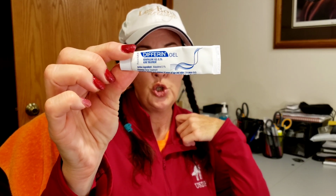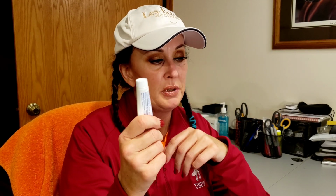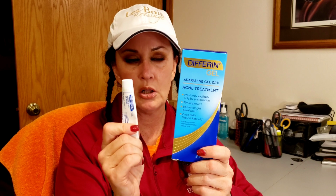So this is a little tube of Differin. This is, of course, adapalene. Now this is a little 15-gram tube, and you guys can get these, like I said, at Target, Walmart, CVS, Walgreens. Some of the bigger grocery stores might have this. I just actually got a larger one, and this is what it looks like. It comes in these boxes depending on the size you want. Now this is the small version, which comes in a smaller box.